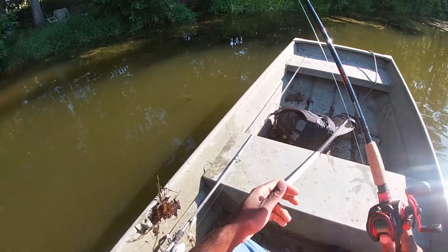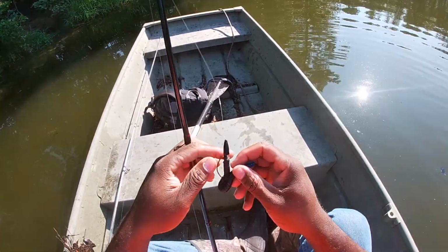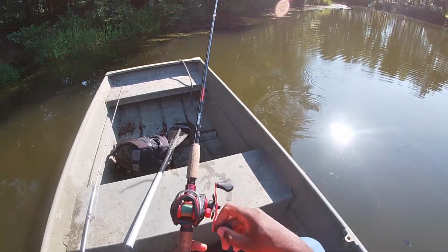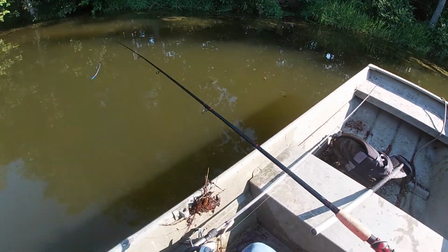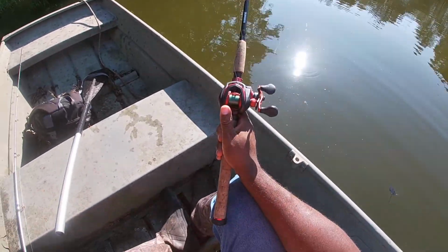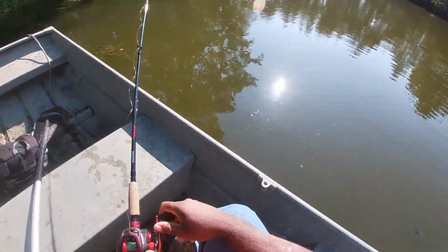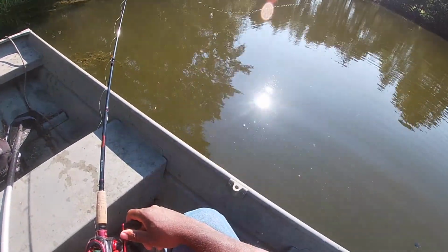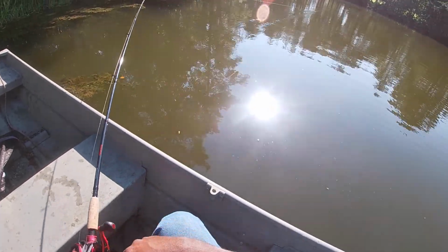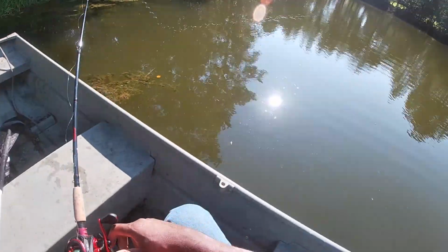Okay. So that lets me know that this Senko is definitely gonna do the trick. So what I did, I'm gonna repeat the same thing I just did. I cast it out. I let it sink. I let it sit for a little bit. Then I started dragging it. Pop, pop. Let it sit.